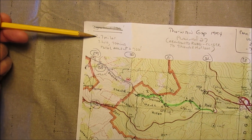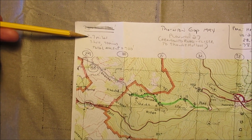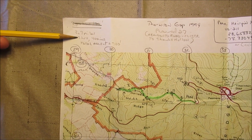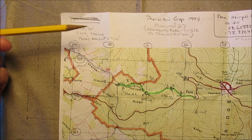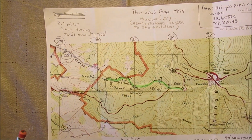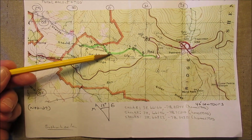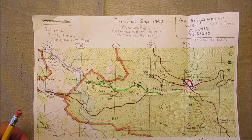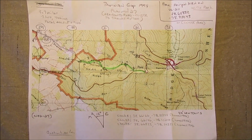Ended up being 3.7 miles. It was a slow hike, 3.7 miles. And it took me almost 4 hours to hike 3.7 miles. Total ascent of 700 feet. So it isn't a whole lot of ascent, but there's a lot of pushing your way through underbrush and stuff to get down, back up and down these roads. And that was the hike for today.